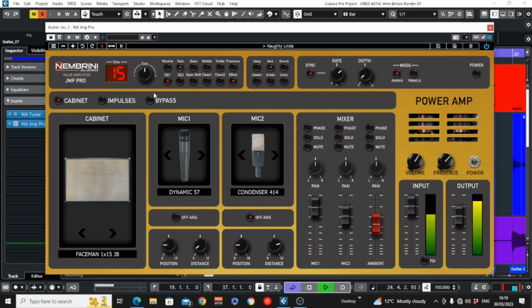Just like the MP1 Pro, we have a master on and off for all effects, and when we click on an effect, the parameters will appear here. Modulations and delays, again, will sync to DAW.